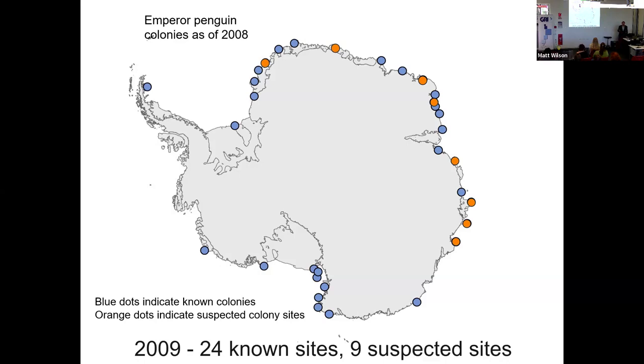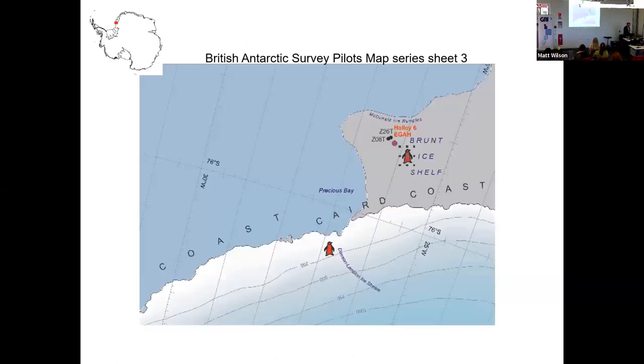At the time, I was a cartographer, actually, at British Antarctic Survey. I was a scientific cartographer, doing some research, doing some geospatial analysis and remote sensing, but spending a lot of my time making maps. And in 2008, I was making a map for our pilots. They need maps to show them where to go. Basically, there were no good maps of Antarctica.